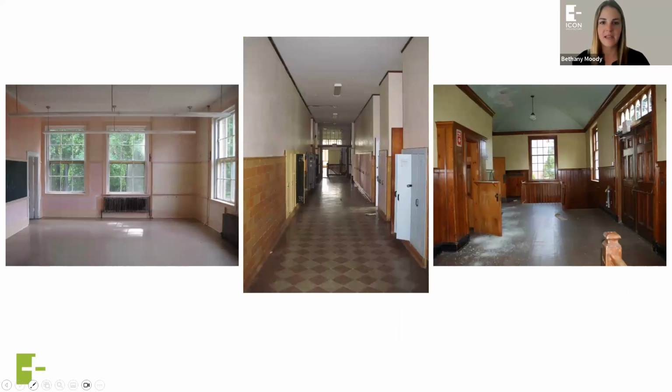So how do we get here when we're evaluating our beautiful historic property and we have to strategize who or what is the priority? When we look at our historic schools, it's first off the significant volumes of space. The corridors are this sacred nave of the historic school. This volume absolutely has to be preserved.